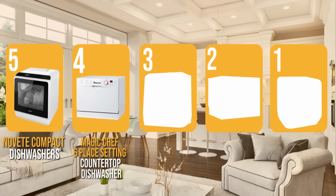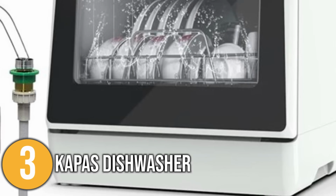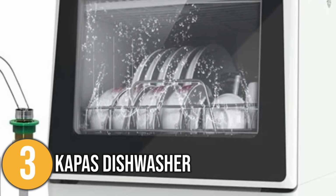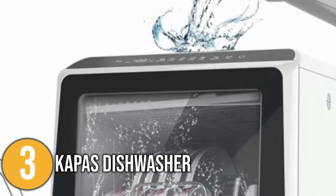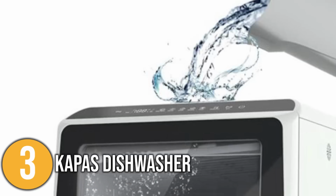The countertop dishwasher coming in at number 3 on our list is the Kapas dishwasher. If you ever find yourself wishing to have one less chore to do on a daily basis, then it's time to purchase the Kapas dishwasher and let it become your ultimate lifesaver.